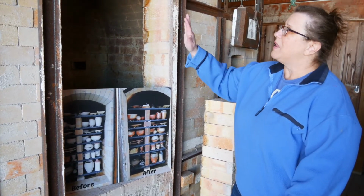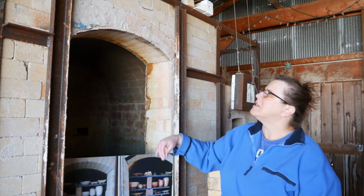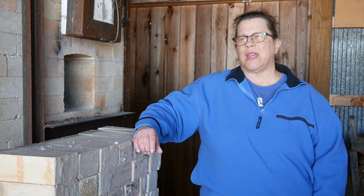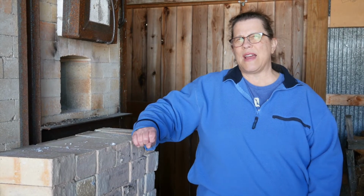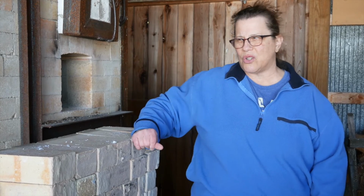The brick that's here next to me gets stacked into this opening so that it's tight, and it's covered with a layer of mud and newspaper, which you can still see here around the edges. After that's all done, we just stoke wood into this opening until the kiln gets to 2350 degrees. At that point we can close everything down, let it cool naturally, and wait about 5 days before we open it to see what kind of treasures are in there.